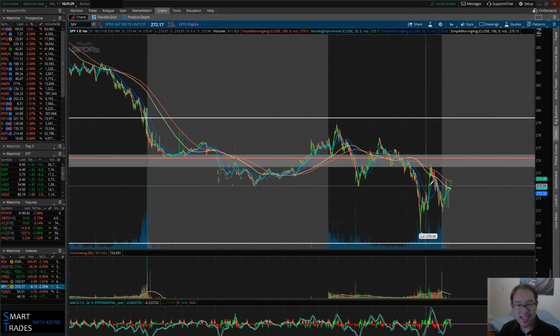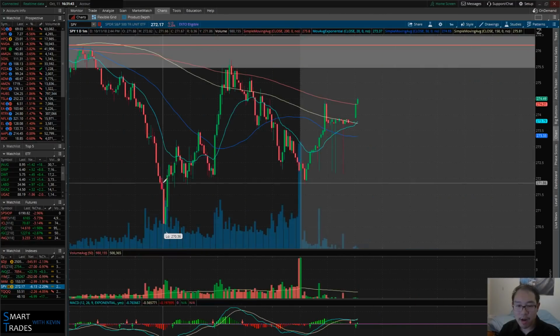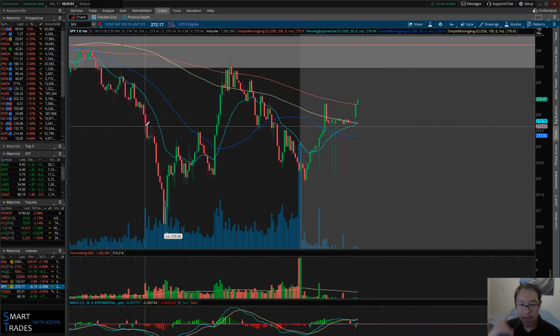And guys, you might be watching this while the market's trading, but this was a very quick move. This was a 1.5% move down and a 1.5% move higher, just in a matter of minutes. This is probably, let's see, around an hour's worth of trading. Now, the thing about this is I was looking at the close.